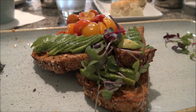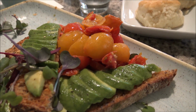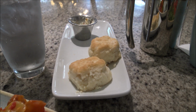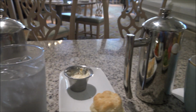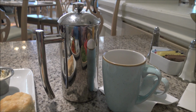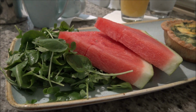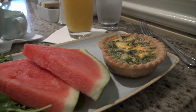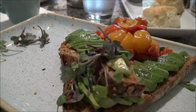So food has arrived. We have the avocado toast. So we got the multigrain bread, there's the avocado and the tomato. The muffins, or biscuits rather. I keep calling them muffins, but the biscuits with the butter, awesome. The tea is a loose leaf tea, so we have it in these little French press pots. And Jen's tea, the strawberry fragrance that came from her tea, was amazing. And then her breakfast with the greens side, watermelon, and the quiche. It looks really good. So we're going to dig in, and hopefully everything will taste as good as it looks.